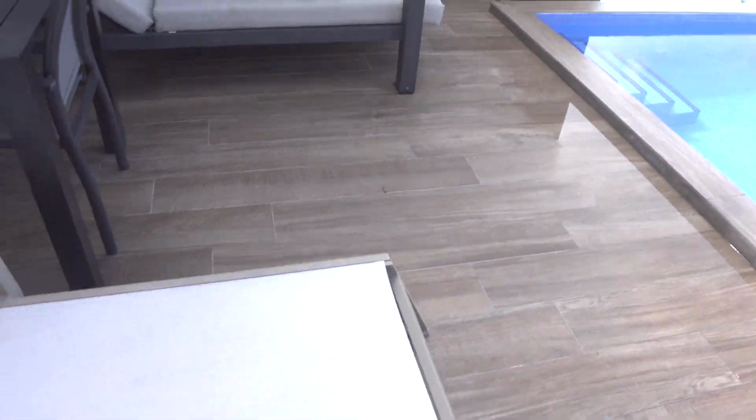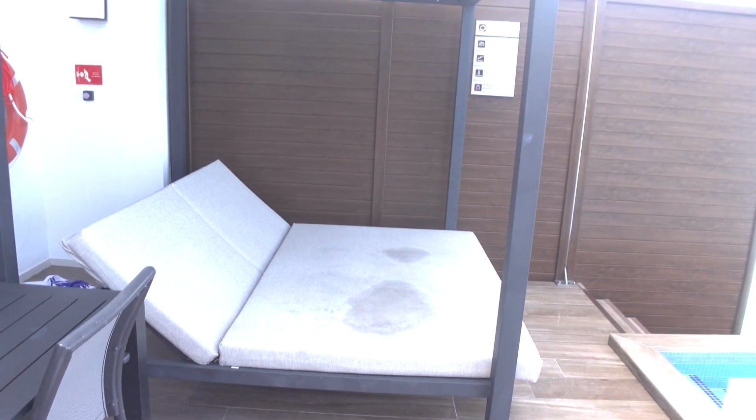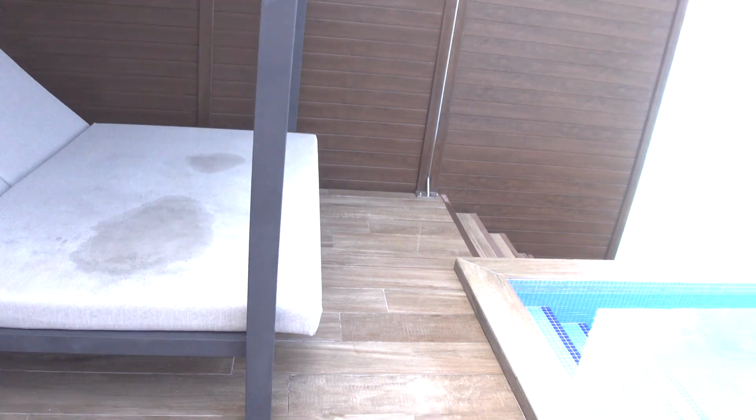And you have this huge day bed, which also provides you with shade. This day bed is enough for 4 people. We're actually planning on sleeping here one of these days.